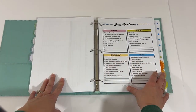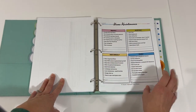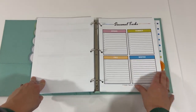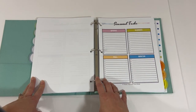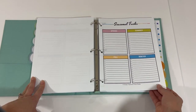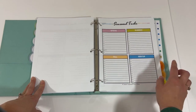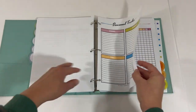Here's another home maintenance. So this gives you just like your monthly, quarterly, semi-annually, and yearly tasks that should be done. And then we're getting into what could be some garden planning. Now, I don't have that separated in my binder, but you could definitely have this in a garden planning section, and I do have a garden planning cover.